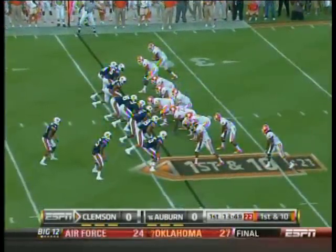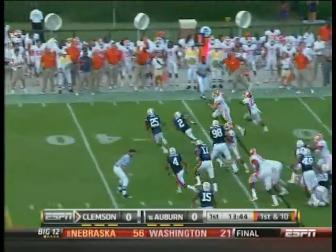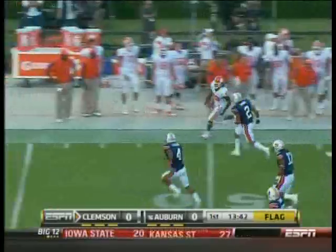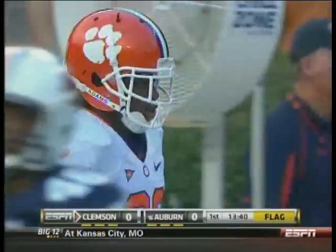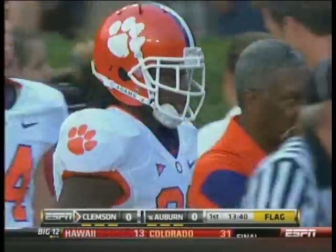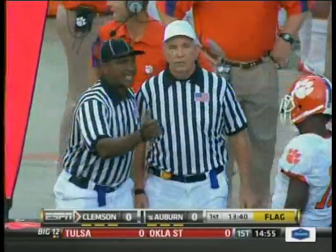And now Auburn shows pressure. And Ellington goes back for the toss. Tries to get the short side. And does. Tightrope walks down the sideline. Landon Walker was the tackle out in front of him. And there's a penalty flag down. There was a flag on the play.